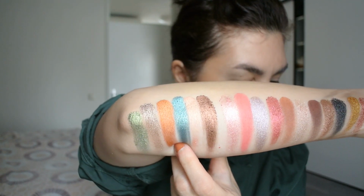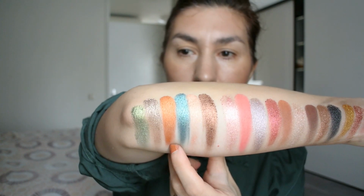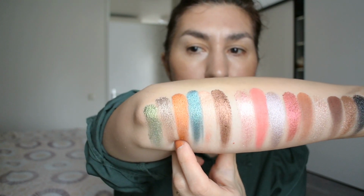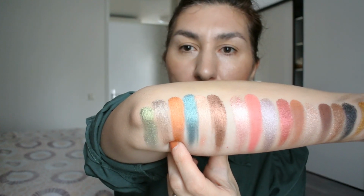Then we have the shade Corrupt Copper, which is another repeat in case you have her single idols. It's never been in a palette before, but it's a gorgeous shade. I also have that one as a single. Then we have the shade Palladium, which is a gorgeous neutral taupey shade.